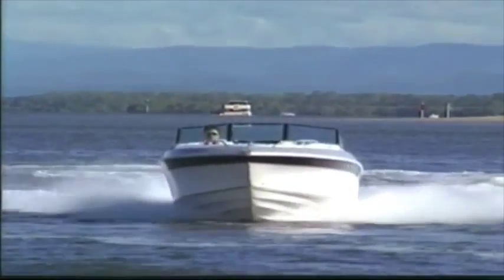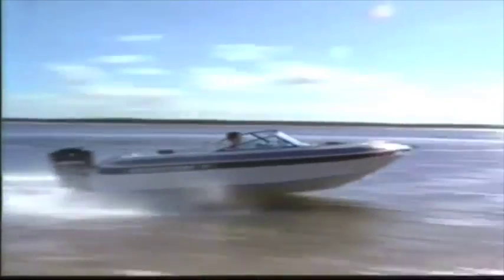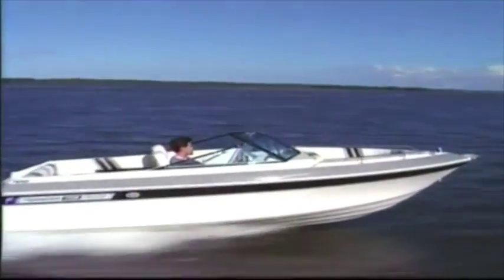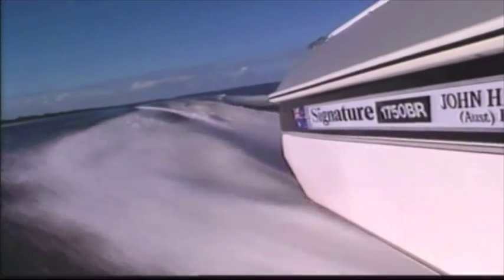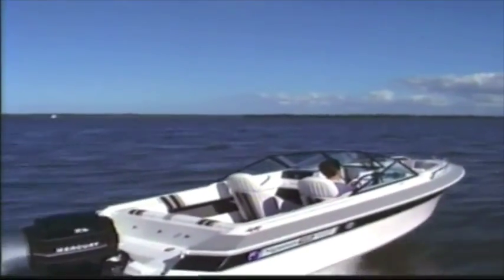The 1750 BR has similar qualities, but in a different area. Now, BR obviously stands for bow rider. The overall length is 19 feet 6. It has a beam of 7 feet 6 and a moderate 22.5 degree of V, which puts it squarely into the family boating class. This is a boat that you can put 6 or 8 or even 10 people aboard in enclosed waters, and spend a very comfortable and happy day.